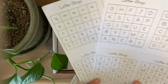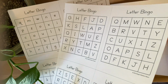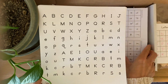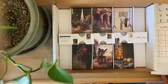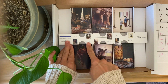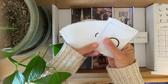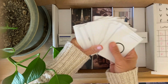And then what's nice is you can make extra copies of this if you have multiple children. So these are the little stickers that go on the popsicle sticks. Then it comes with all of these cards. The cards are labeled by categories. So this is all uppercase letters, and then you get like 3 of each letter, I think, because of various activities.